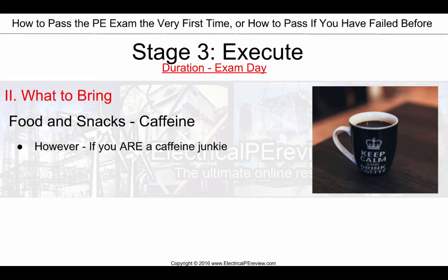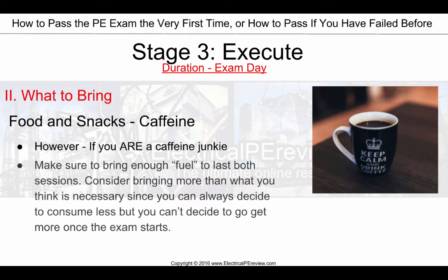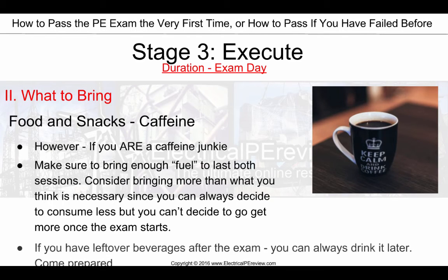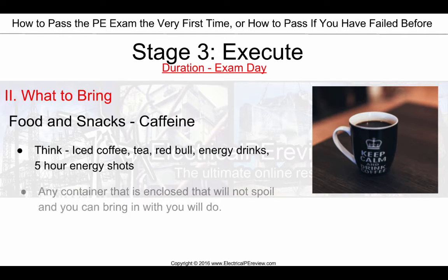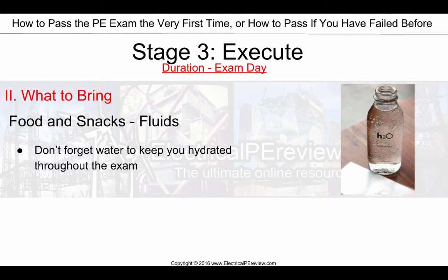However, if you are a caffeine junkie, like many of us are, myself included, make sure to bring enough fuel to last both sessions. Consider bringing more than what you think is necessary. You can always decide to consume less, but you can't decide to go out and get more once the exam starts. If you have leftover beverages after the exam, you can always drink them later. So again, be prepared. Think iced coffee, tea, Red Bull, energy drinks, 5-hour energy shots, and the like. Anything in an enclosed container that's not going to go bad and spoil will do just fine.